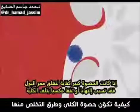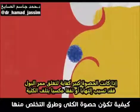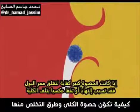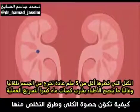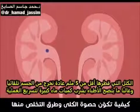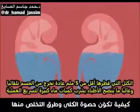If a stone gets big enough to actually block the flow of urine, it can create an infection or backflow and damage the kidneys themselves. Masses less than 5 millimeters in diameter will usually pass out of the body on their own. A doctor will often simply recommend drinking large amounts of water to help speed the process along.